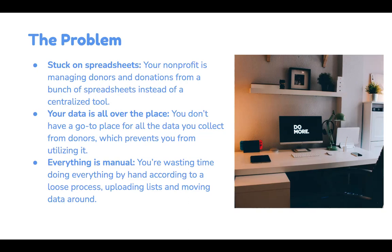Your donor data is probably all over the place because you don't have a centralized home for all of it, which gets in the way of you actually using the data that you collect. And everything is manual. You're exporting lists, you're sorting data, doing all this manual work, and you don't actually need to. And moreover, that doesn't help your nonprofit to spend a bunch of time moving data around. That doesn't help your cause. That doesn't help you fundraise. So it's really not worth doing. The manual work is sometimes necessary, but a CRM makes that a little bit less necessary.